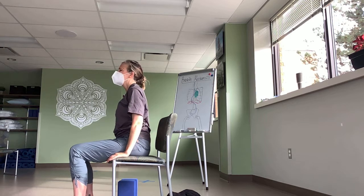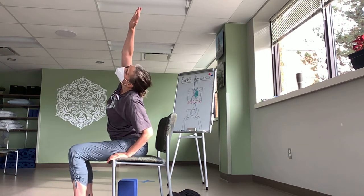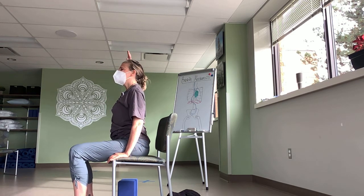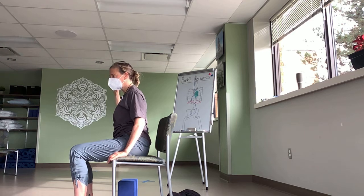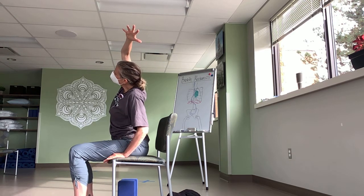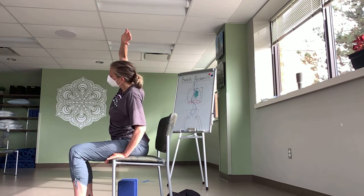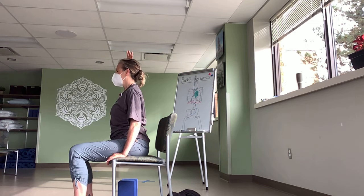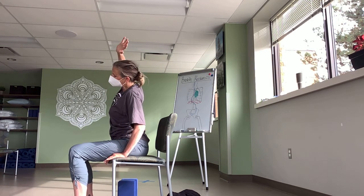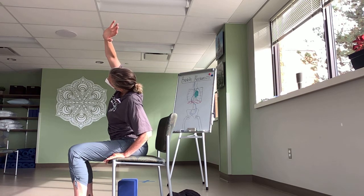Let's try the other side. Inhaling up. And exhaling, letting the elbow just drop a little bit. So you can follow your breath and really just notice what sensations are there. There's no real correct way to do this. So it's really just you feeling into that left side of your body. What's there?